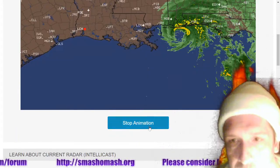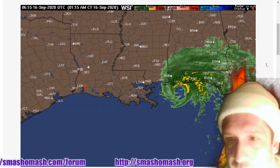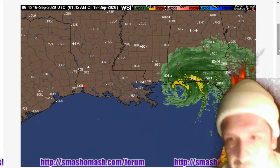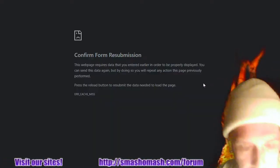Anyway, there's the lightning scenario on lightningmaps.org. Here is the Doppler radar for Sally, which is stagnating. It's just hanging out, moving at a speed of like 2 miles an hour. Bad stuff for those in the crosshairs.